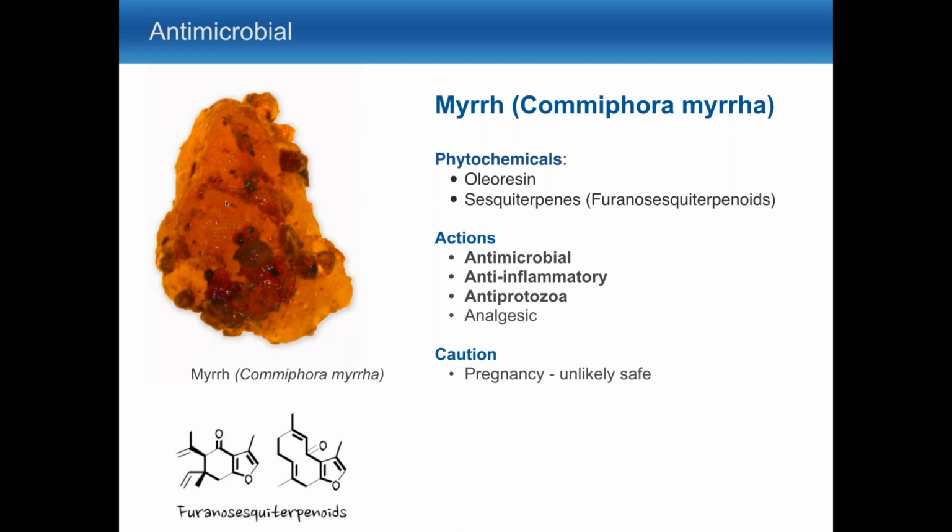So someone who had digestive issues, lots of abdominal pain associated with some type of infection, and you didn't know what it was, I throw this into the mix because it seems to have broad-acting effects on bacteria and probably viruses and protozoa and a whole bunch of other things. And it likely has some anti-inflammatory effects.